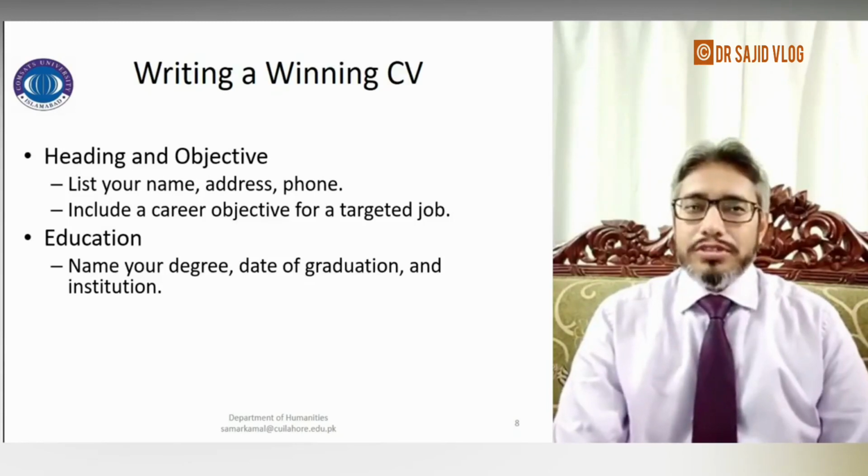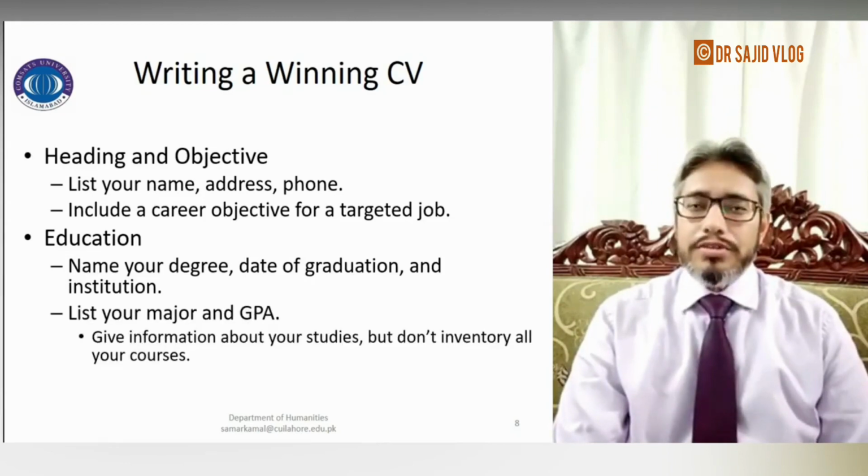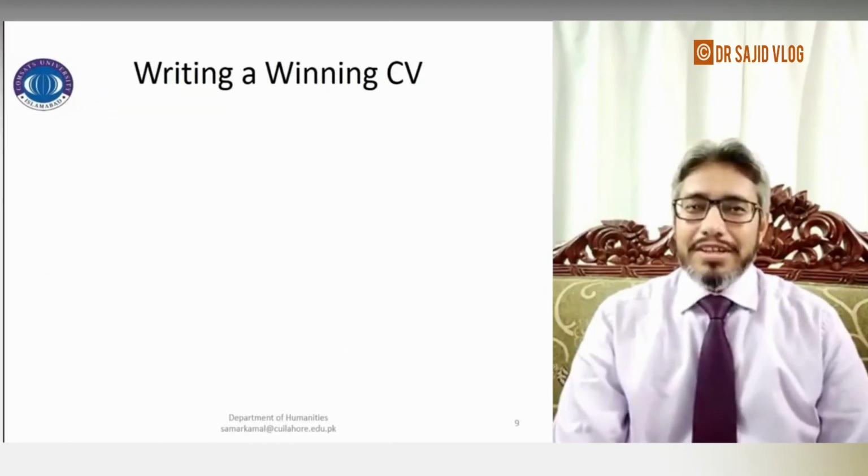Then comes the education. Education includes the names of your degrees, date of graduation and institution. You need to list down your major courses, and you can also give the CGPA. Do not inventory all the courses, select the relevant ones and mention them.